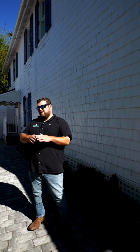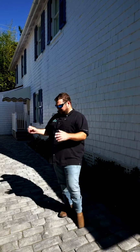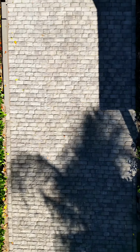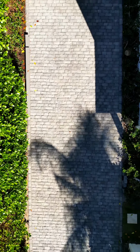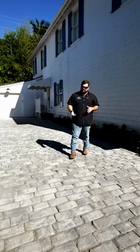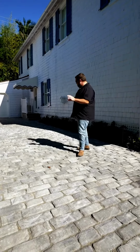All right, guys, probably the most beautiful driveway we've ever done. My personal favorite. This right here is an old world cobblestone, 4 inches thick, large bevel joints, filled with polymeric sand. Little intricate, all right, but stunning.